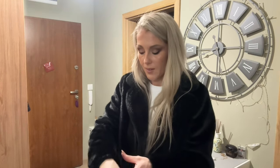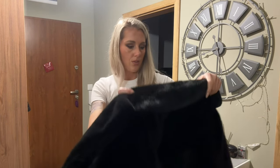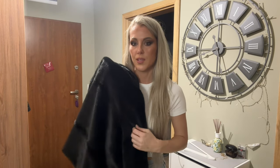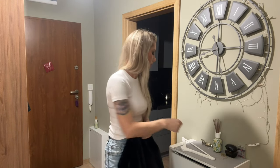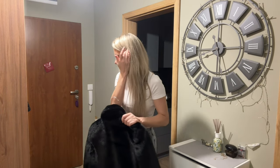I'm not saying that this is fur of animals, because this is fake. I never touched real fur, so I don't know how it feels. But this is so nice, so soft, and I like the shine of this fur. I don't know if you can see this shine, probably not. I will try to show you in the daylight one day. So very, very nice shiny black fur. And this is not real fur. Please remember that I don't have any real furs.